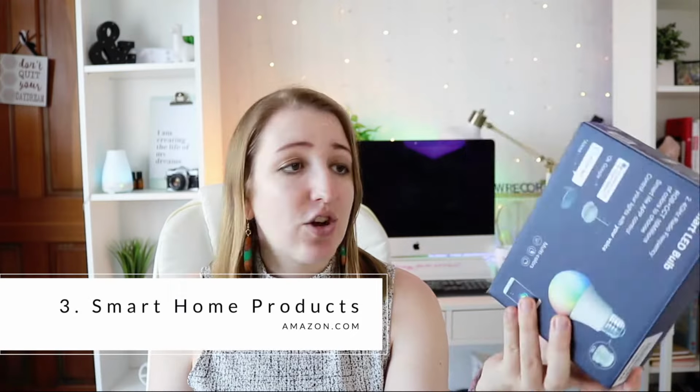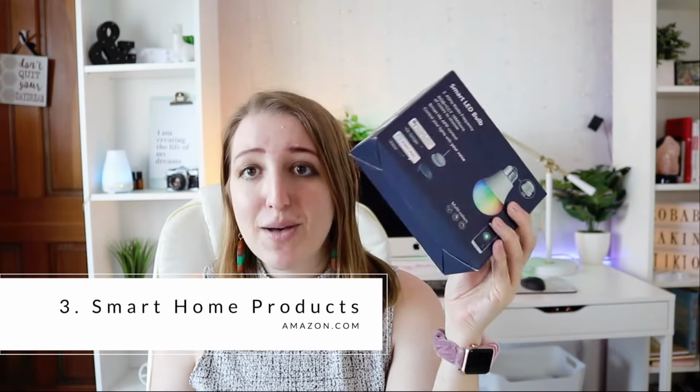I'm all about automation with my productivity, and one of the things that you can actually do with that, and this is my third product, is having smart objects in your home. So this is a smart LED light bulb. I love this because it's actually different colors. Alexa, turn desk to purple. See? It turned my LED light that I have put inside of my lamp to purple.